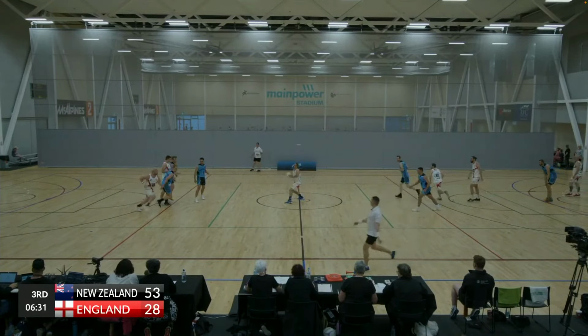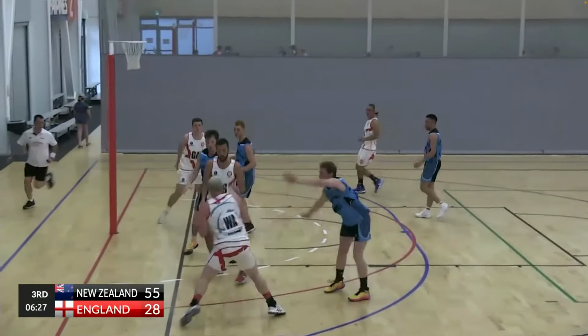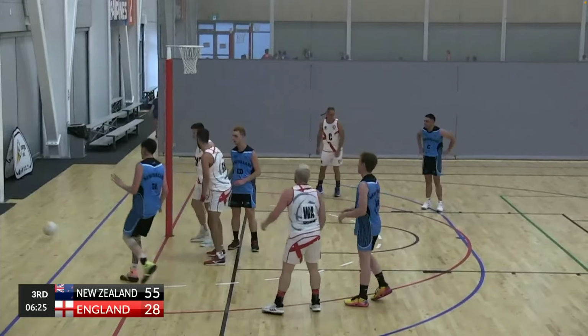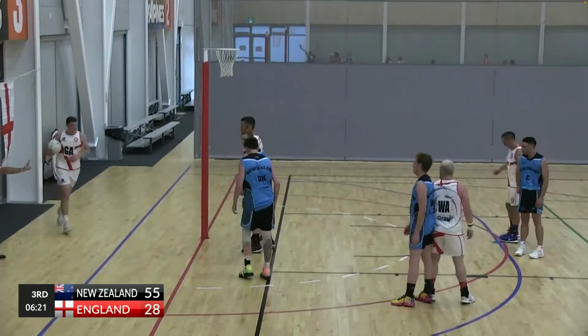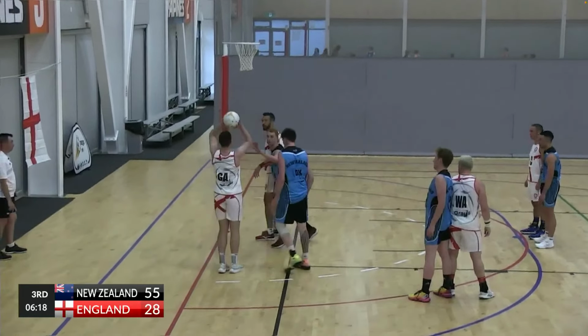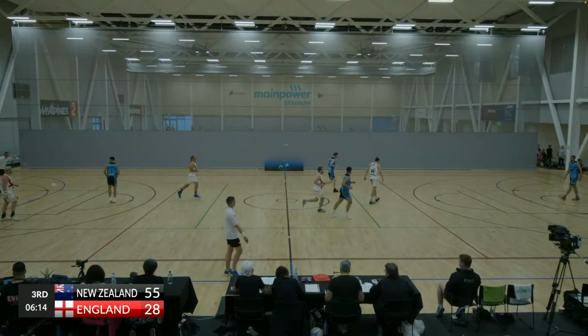Again, I think that if they could slow it down a wee bit, stay composed, they'd get more of those calls. Yeah, obstructions called just in the circle. Let's see what England Thorns can do with this ball. Oh, great. Beautiful shot, James.